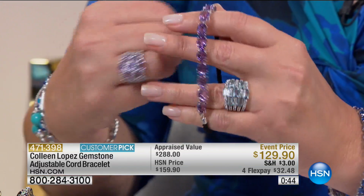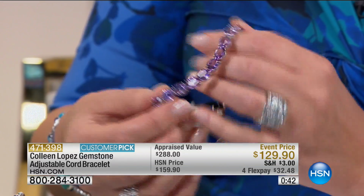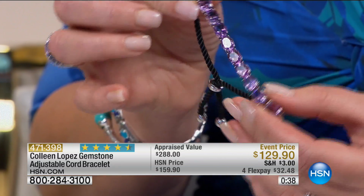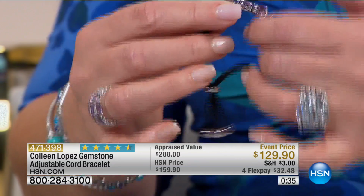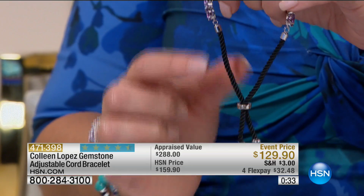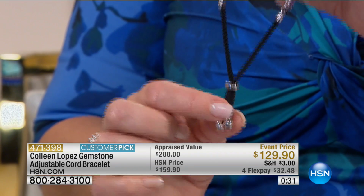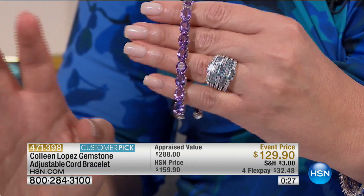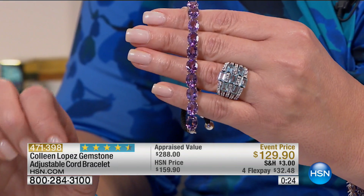I think I have enough going on here, but if you do love your purples, and for a lot of us, it's just one of our favorite colors to wear. This will be so gorgeous for fall and for holiday, but there's an easiness to this and a casualness to it because of this great bolo clasp, solid sterling silver here, completely adjustable. You could have a teensy wrist, you could have a big wrist. It doesn't matter. This will fit everybody.